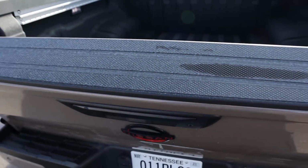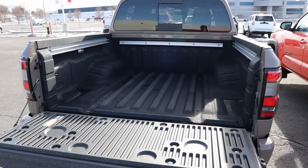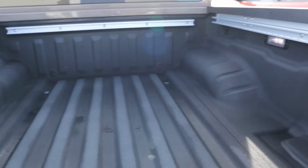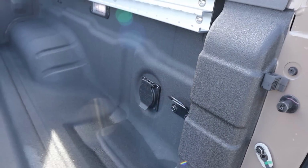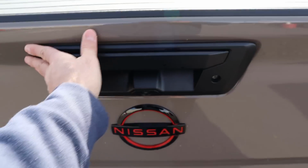Now comparing that with the Frontier, also dampened, but I guess that one's even slower. 1,070 pounds of payload capacity, and then you guys can see here with the bed in the Frontier, and then look at like the LED lights, and then we've got an outlet. It's almost like Nissan's like trying to make sure they're comparing to Toyota. It's funny. Anyways, lifting up the tailgate, definitely lighter.